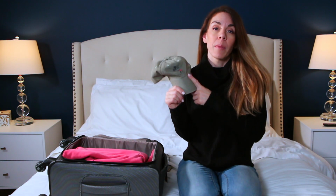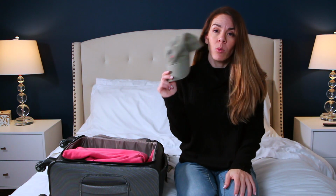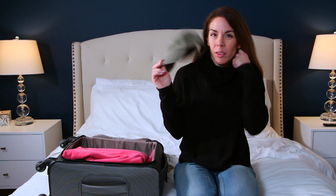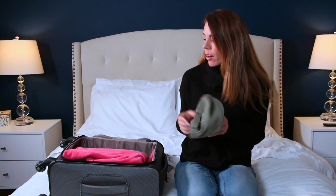Another thing I highly recommend packing is a hat. A hat will protect you from the sun, but it's also really great if it's raining. I like to throw a hat on just to protect my hair a little more.